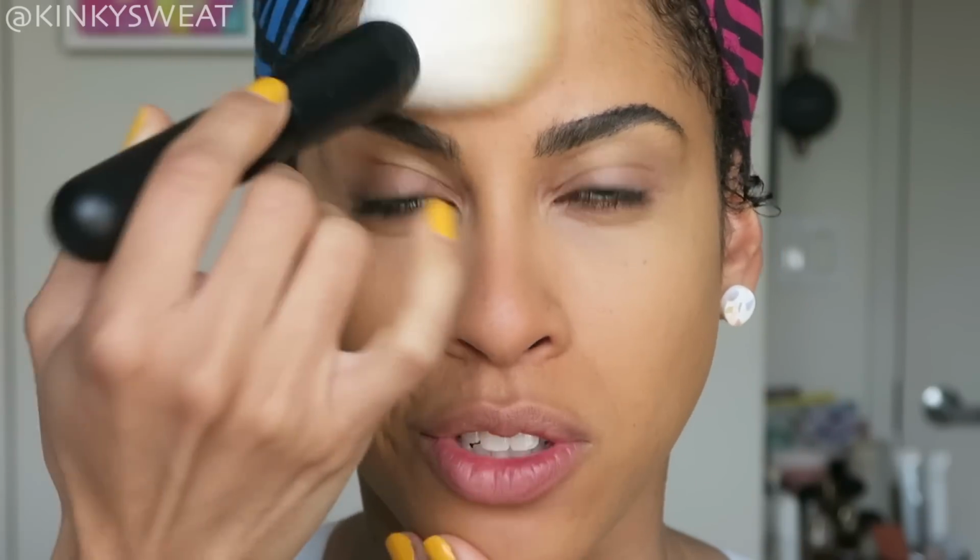And I feel that doesn't disturb the finish of the foundation either. It still looks lightweight, it still looks smooth, but it just cuts down that bouncy feel if you don't want that left on your skin. It also brings down the shine a little bit, which I'm not mad about a soft matte finish.